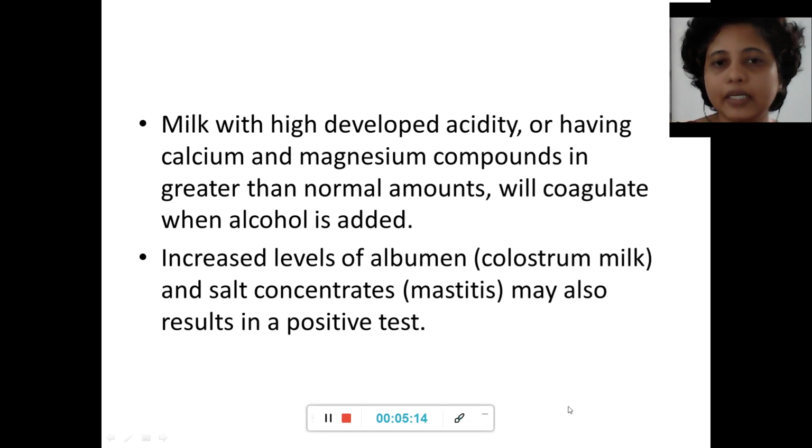Milk with a high developed acidity, or having calcium and magnesium compounds in greater than normal amounts, will coagulate when the alcohol is added. What is coagulation? When we heat the milk, what happens? Small clumps of the casein will be formed. In the same way here, if you have a high amount of protein, or high acid, or even certain ions such as calcium or magnesium compounds greater than the normal amounts, when you add alcohol, all this will get coagulated.